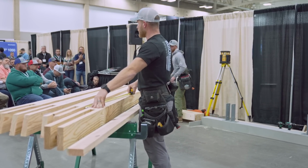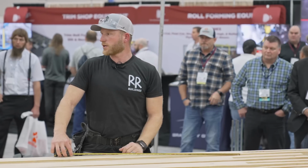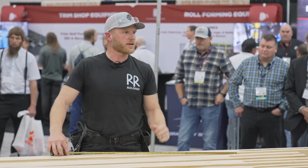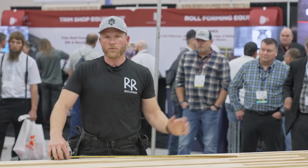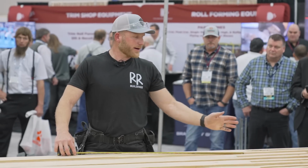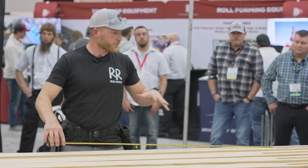It's a very strong connection. You have a straight down connection. You don't just end up getting a block on the side of your truss or your pole that your truss is going to set on. So we really like this, and the knockout allows us to do this process really well.